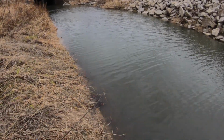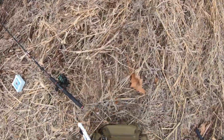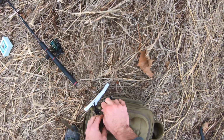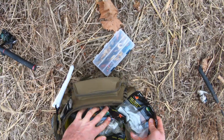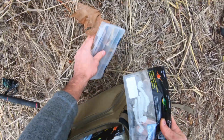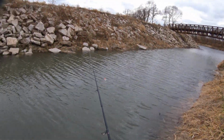My third rod, I'm gonna use a swim bait like I normally do. See if there's any white bass or walleye or anything like that that wanna bite. Let's just see what might be lurking in here today. Oh yeah, nice swim bait action.